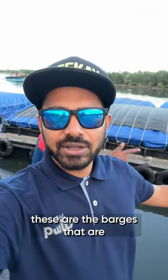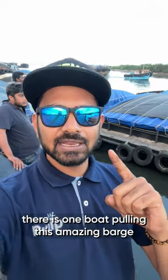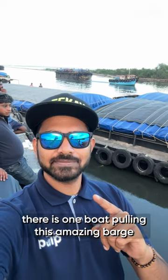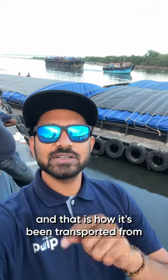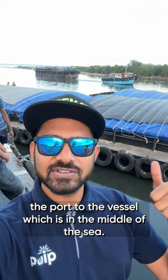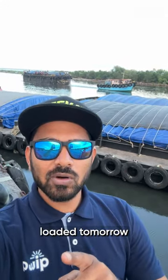In the meantime, when you see behind me, there is one boat pulling this amazing barge, and that is how it's transported from the port to the vessel, which is in the middle of the sea. So that's the empty one which is coming now to get loaded tomorrow.